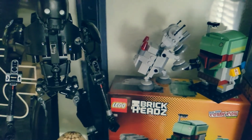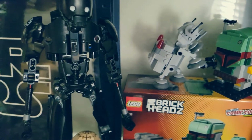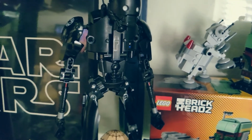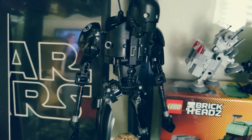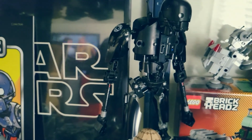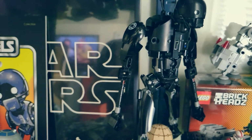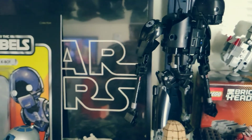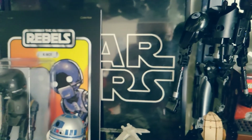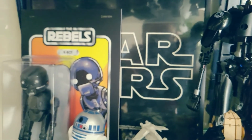There's the K2SO that Lego put out. I have one boxed, and then I have this one. I've always wanted to paint, but painting Lego is a real no-no, so I've never had the courage to do it. And there's another look at my Wetworks K2. Again, there are people staked outside my house to try to take that away from me.